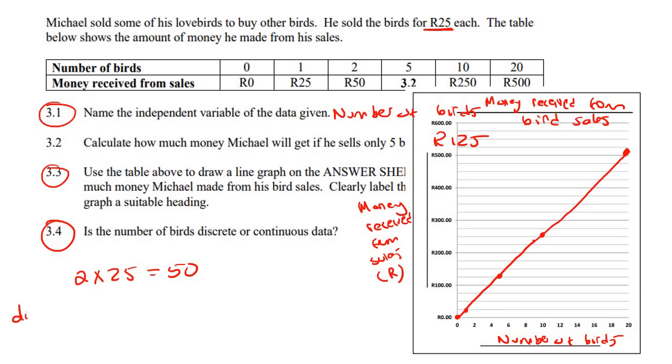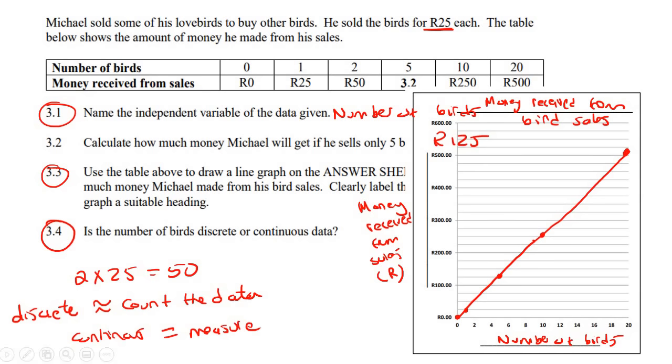Well, we've spoken about discrete and continuous before. And pretty much discrete is when you can count the data. And then continuous is when you must measure the data. So if you're busy measuring the heights of people in your class, well, that's measuring, so that's continuous. When you are counting things, that's discrete. So do you count the birds or do you measure the birds? You count the birds, so that would be discrete.